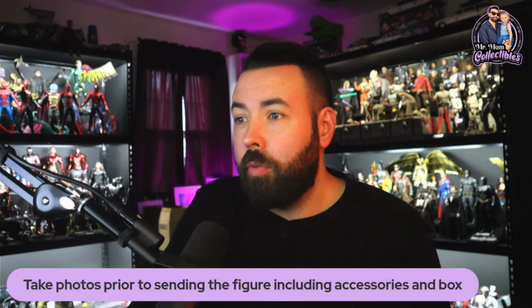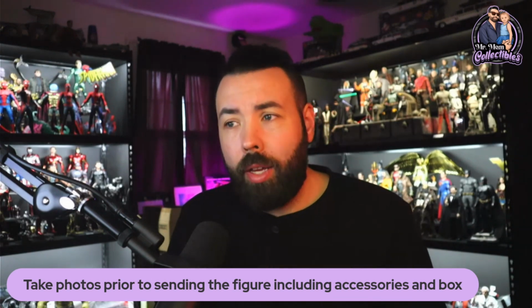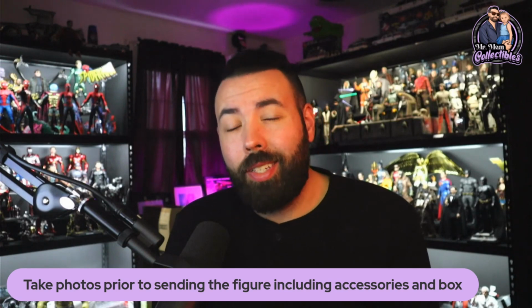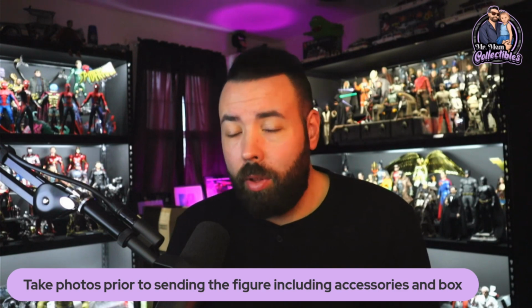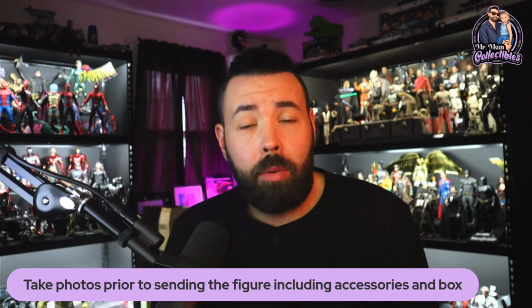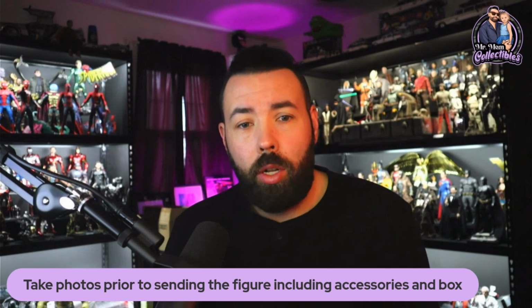All right, so now we're going to talk about the selling aspects, and the first one is obviously going to kind of cross over with the buying side, but you definitely want to take photos prior to sending the figure out, including the accessories in the box. So obviously you have the photos that you put up with the figure on your listing, whether it's eBay, Facebook, wherever. But let's say our deal's concluded, they paid, now it's time for you to own up and ship the figure. Take photos of the process, what it looked like, and that's what I did.